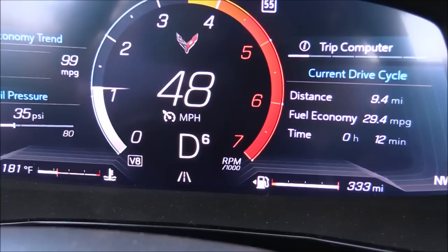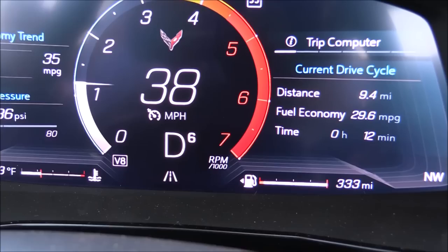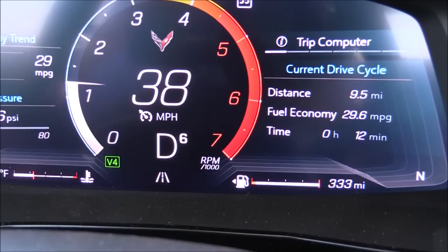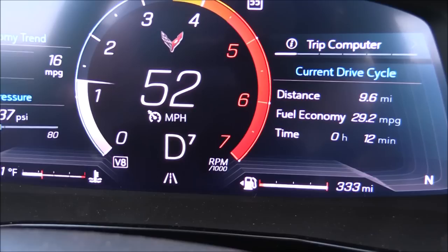All right, guys, what I want you to watch is this right here. This is V8 mode, and it switches right over to V4 mode, and you can't feel a difference. A lot depends on if you're driving on an incline, your acceleration and RPMs and all that. Now look at right now, see, it just switched over. I'm doing 38, 40 miles an hour now. Now it's back over to V8 mode. But I don't feel any difference in there. Some people were worried that it would feel sluggish in the car, and it doesn't. It has to switch back over again. I didn't feel a darn thing.